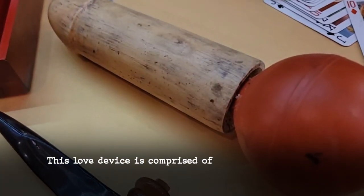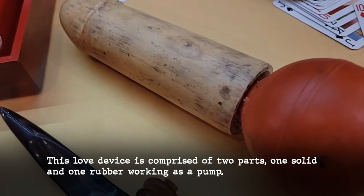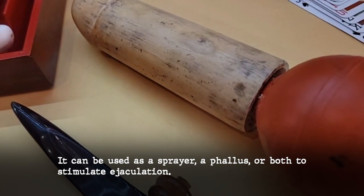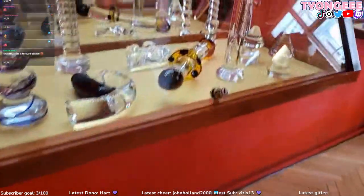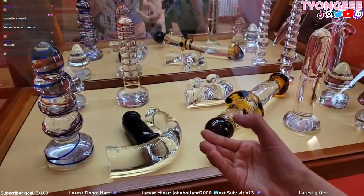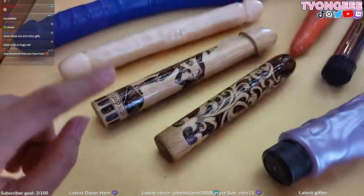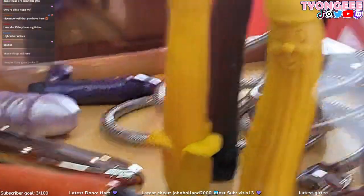This love device is composed of two parts, one solid and one rubber, working as a pump. It can be used as a sprayer, a phallus, or both to stimulate ejaculation. It's also available by mail. Damn, that's a sword. Dude, that's like a mini sword you can see in Elden Ring. Like, how do people put this in their body? Oh my god, that has a face too.